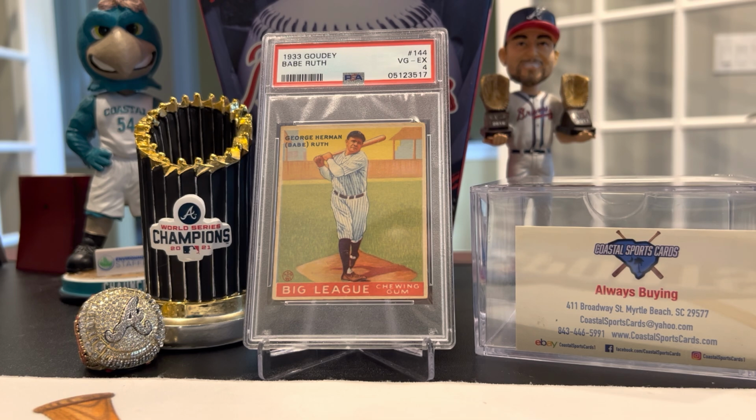So total grade, you're looking at about 1,500, something like that are left, graded by PSA. There's another 500 or 600 out there that are graded by Beckett and SGC. So about 2,000 cards that remain today, which is pretty cool when you think about it. That's not a lot when you figure there's 300 million people in the country.